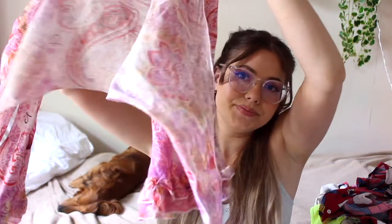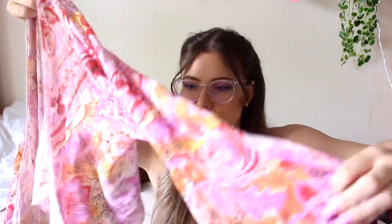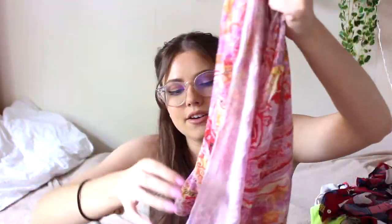So I think we've got the last item. And it's this top. It's very summery. I do like the colors, but I've never worn it again. It has these sleeves, but the thing is, it has these ties at the front, but when I wear it, you kind of see my boobs. I don't want anyone to see that. So maybe if I tie it in a way, I can wear it without showing my boobs. So I'm gonna try it.